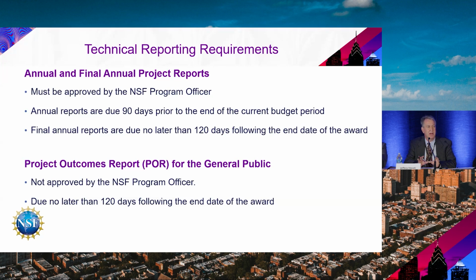And as you're probably already looking at me and wondering, I'm not going to read the slides to you. I'm telling you additional stuff that may not be in those slides. Okay? So those are the technical progress reports. All of our awards, with very few exceptions, have the technical project reporting requirements. So what you should do, if you are lucky enough to receive an award from us, is check those report requirements.